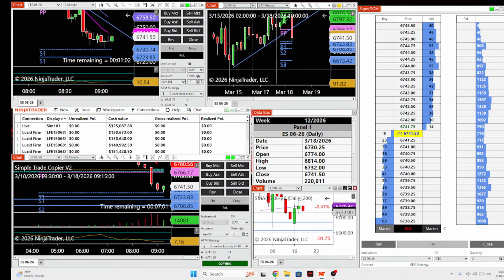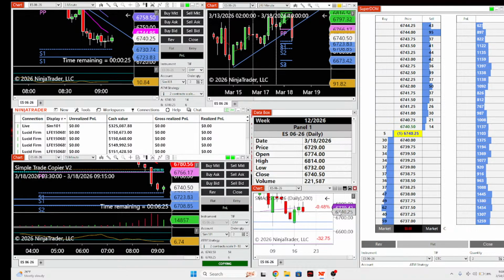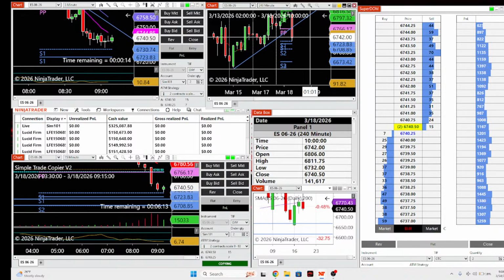Down 0.46%, 47, down 30 points in the pre-market. Okay, so I like that the daily chart is red, and the 4-hour chart is red. May have to wait till 10 o'clock if we don't have an early pullback. Wait till 10 o'clock to see what the next 4-hour bar opens up and what that one is doing, where it goes.